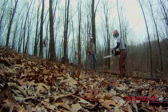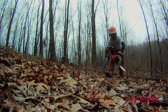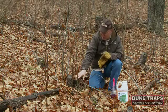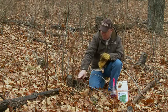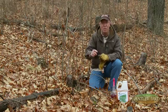If we just cut these off, that's not enough trauma to kill that root system, nor will prescribed fire kill that root system. So to open up this area for a shooting lane, we're going to physically cut these and then spray each sprout to make sure that herbicide gets in there and kills the root system.